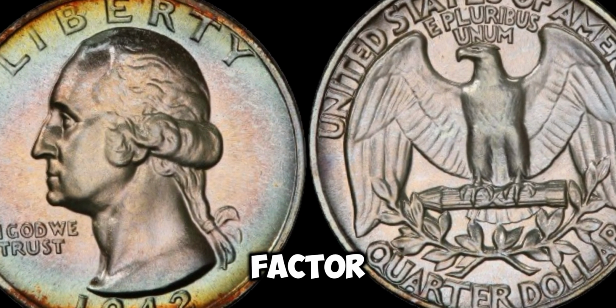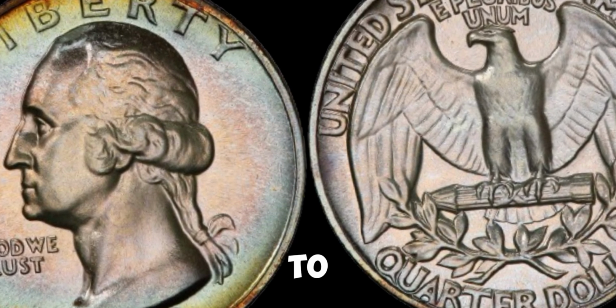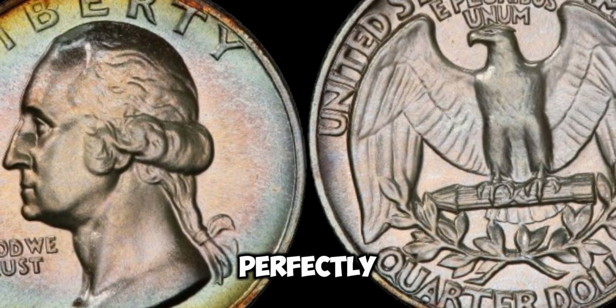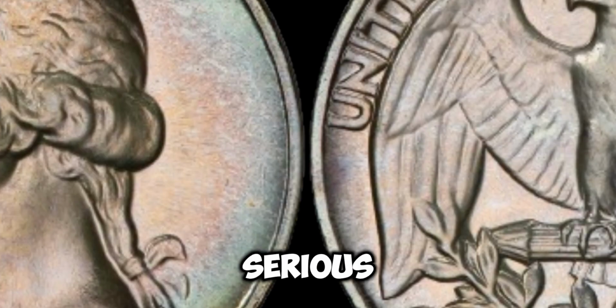Another important factor to consider is the demand for the coin. Collectors are always on the lookout for rare and valuable coins to add to their collections, and the 1942 Washington quarter fits the bill perfectly. Its historical significance, coupled with its scarcity, makes it a must-have for any serious collector.